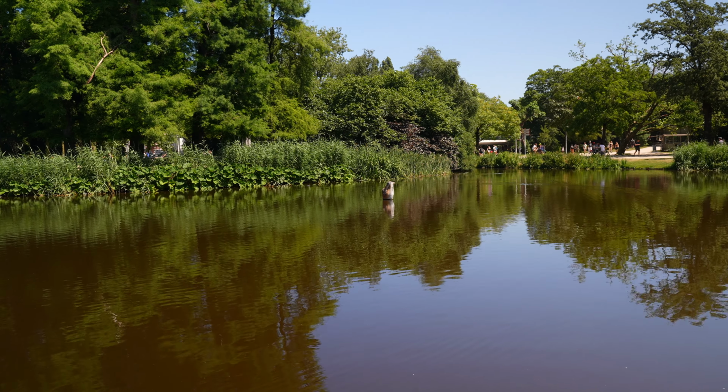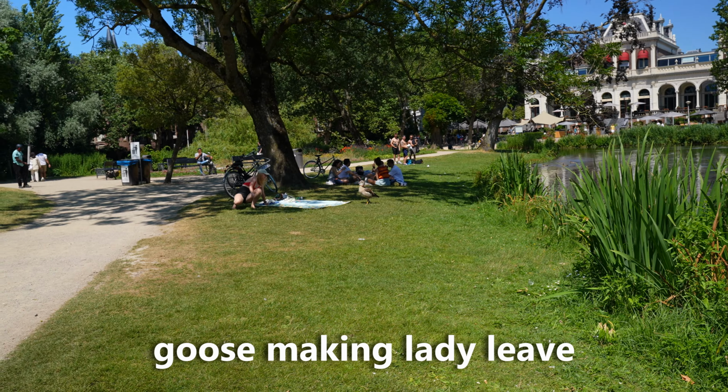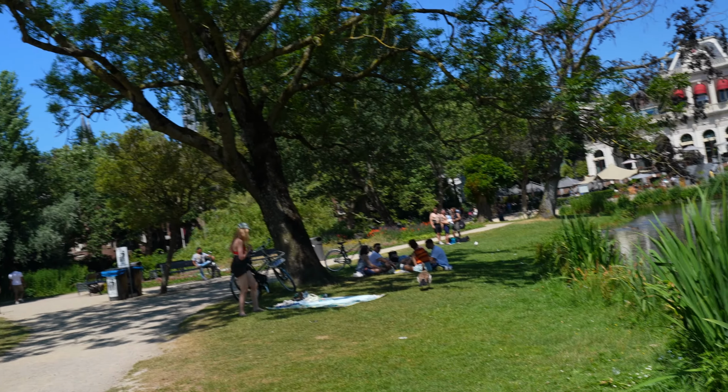Nate doesn't think that's a dinosaur. He said crocodile. It's not a crocodile. It's 100% a dinosaur. There's a dinosaur in Vondelpark, you guys. At least he's in the water, where it's cooler. Normally I think animals love me, but I don't think this goose is gonna love me.